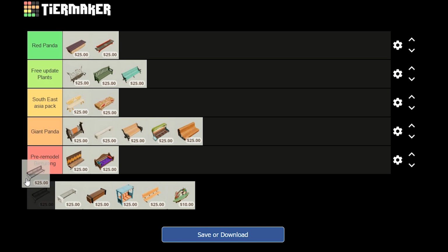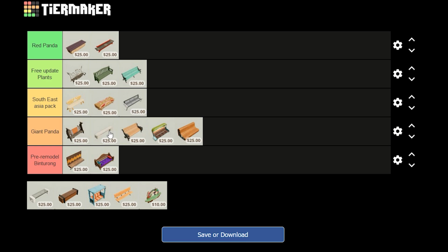Alright, this bench. New World Bench 2. It's a pretty okay bench. It's just there. It's a nice modern bench. If you want to put it in a sort of classical theme zoo, it works as a newer section of the zoo. You're probably better off using this bench or the other bench.